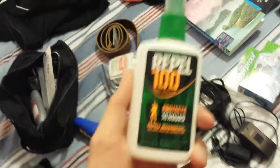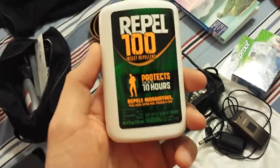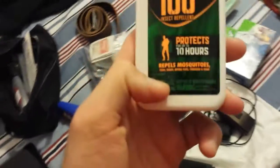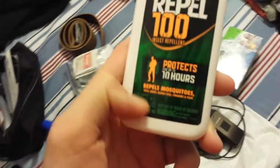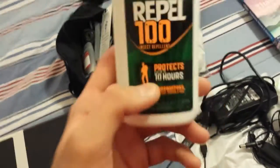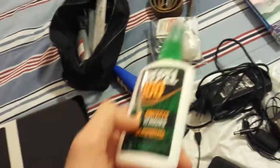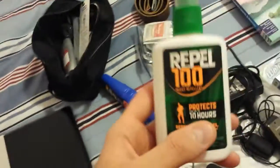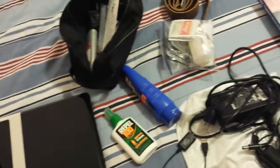But if you use this every day and you put copious amounts of it on your body, then that may be a problem, because DEET is not exactly a harm-free chemical. Definitely if you get this in your mouth or eyes or a wound, you should probably clean out the wound, or just try not to do that, because DEET is not exactly a good thing to mess around with.